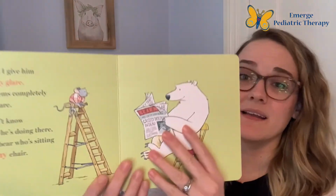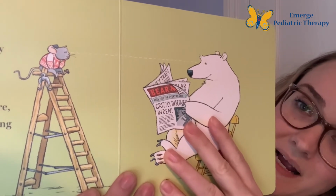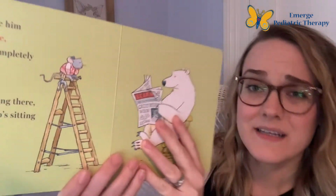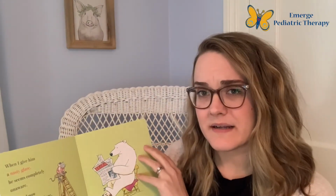All right, so again, I'm gonna clue my kiddos. Look at that mouse, he is so frustrated. How would you feel if a big old bear was sitting in your chair? How do you give a nasty glare? What does that look like for you? This is mine. Yours might look different.